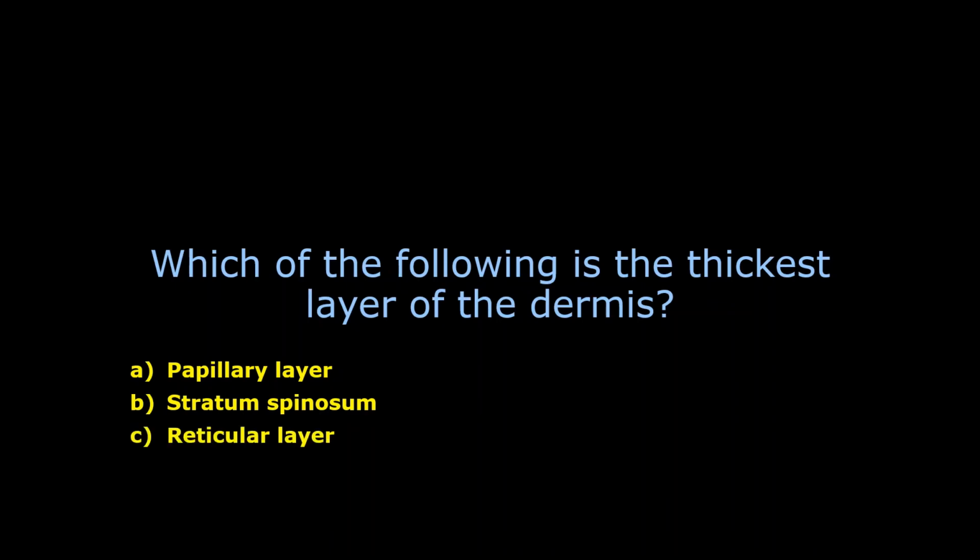Which of the following is the thickest layer of the dermis? Well, there's only 2 layers, papillary on top and the big giant thick reticular layer. So reticular is what we're looking for. Papillary, nope. Stratum spinosum is an epidermal layer. Reticular layer is what we're looking for. That's the answer. Let's see. Stratum corneum is an epidermal layer. So C is the answer. And we got it.